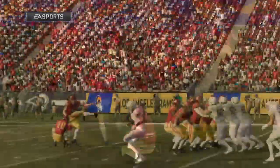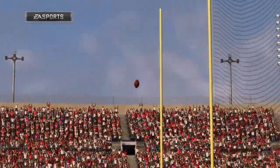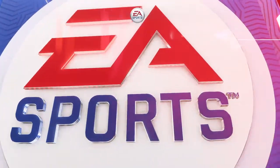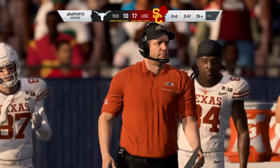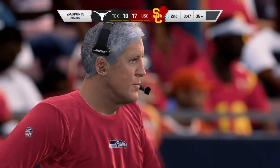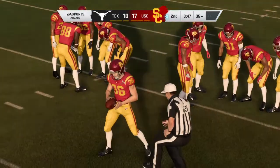A good drive gets them inside the 5, but they could not punch it in. And credit the defense, too. Make sure that happens, because that was the old bend but don't break approach. They made sure they contained them when they absolutely had to and forced the field goal attempt that went through.